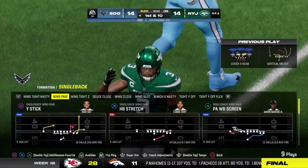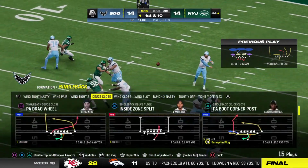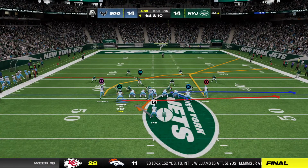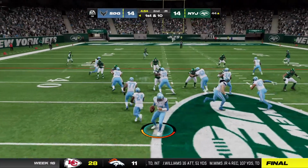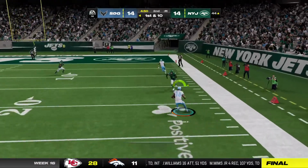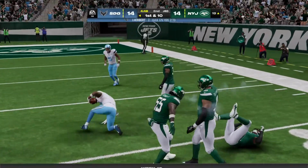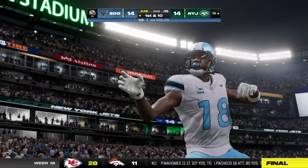Getting it to him in space pays off big time. That winds up going for 31. When they've needed a play this year, he's certainly been the guy to deliver it. As this season has gone on, he's been awfully consistent and sometimes spectacular. Play action this time for Justin Herbert. Oh, he's got him wide open, complete. And they'll wind up getting this one all the way down inside the 20.